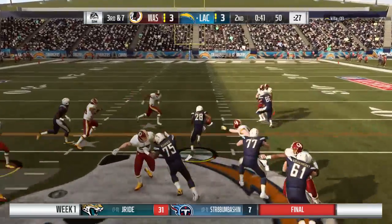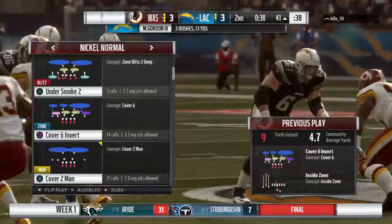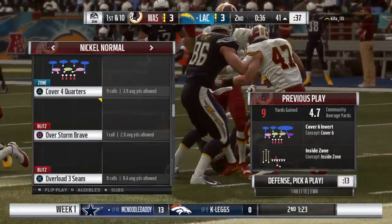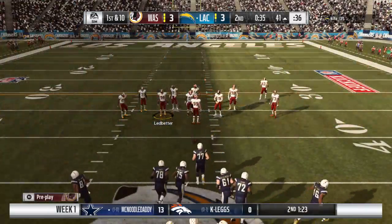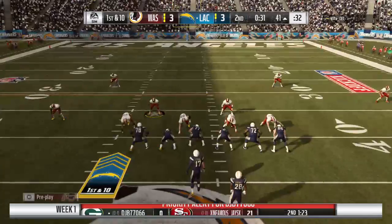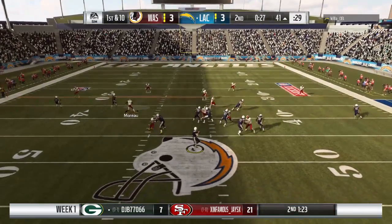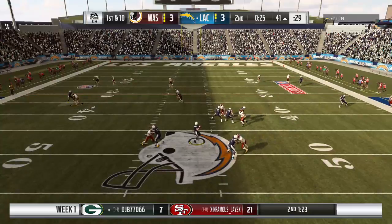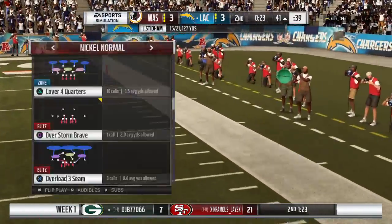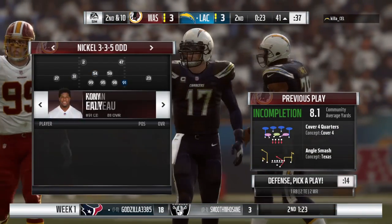On 3rd down, this is Melvin Gordon. And he's going to get the first down as he covers up after a pretty good shot there. They get 9 out of that one, and as a result, the drive continues. So following the run by Gordon, here's 1st and 10. Back to throw now on 1st down. Looking right sideline, but it's incomplete. Tyrell Williams was the intended target, and that'll bring up 2nd down.